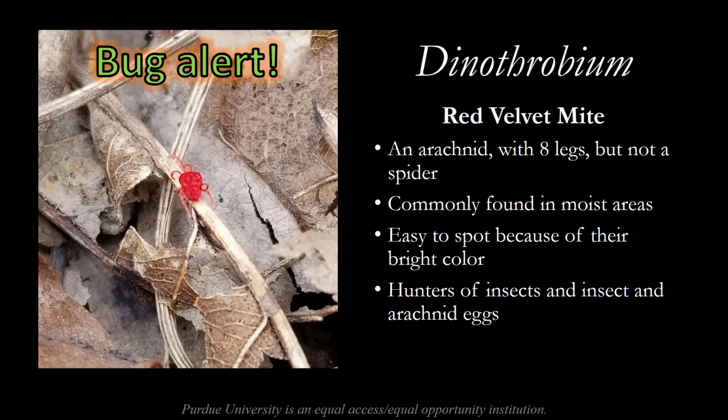Occasionally, we'll see interesting bugs in the woods, so we'll give you a bug alert. This particular bug is from the Dinothrombium genus. This is known as a red velvet mite. This bug is actually an arachnid that has 8 legs, but it's not a spider. It's commonly found in moist areas, and it's easy to spot because of its bright red color. These mites are hunters of insects, insect eggs, and arachnid eggs. It's also associated with moisture, so you'll tend to find it in shady, moist woods like the ones we've been walking in.